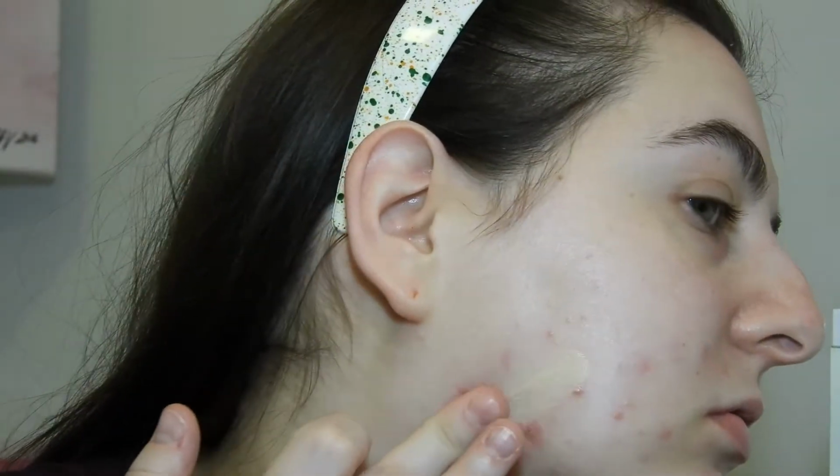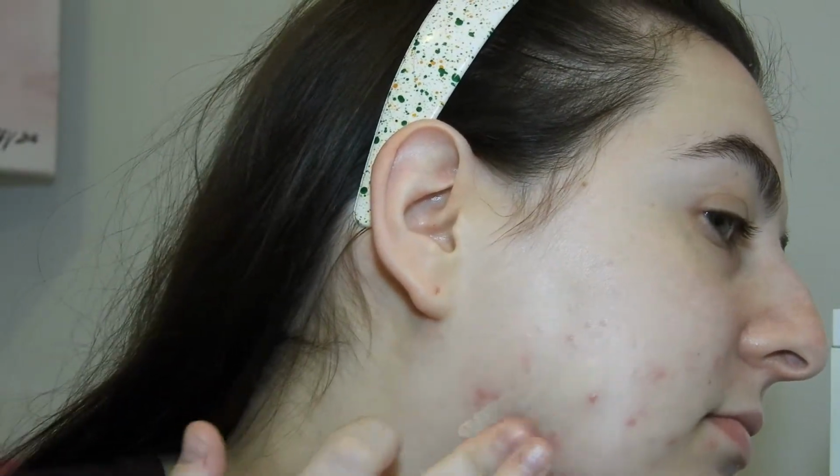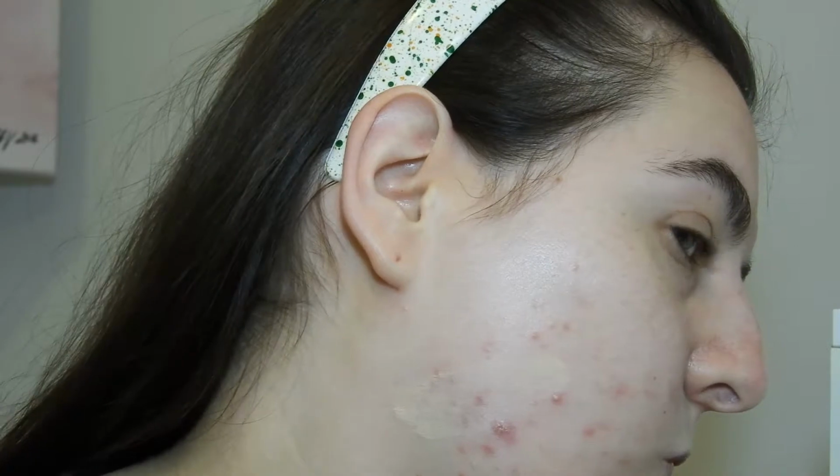So there it is. I mean, it doesn't look too yellow. Definitely noticeable. I'm not really surprised by that. Anyway, I will do half of this side with the makeup sponge and this side with the makeup brush, and we will see how it goes. I'm just going to dot it all over my face first.